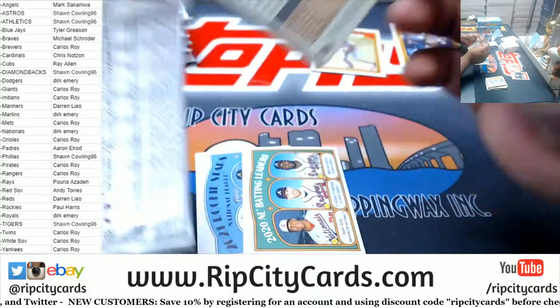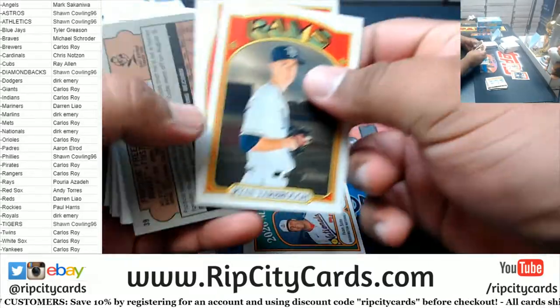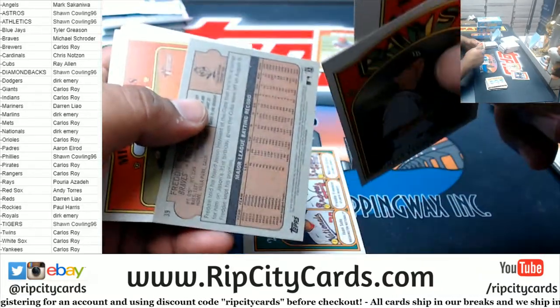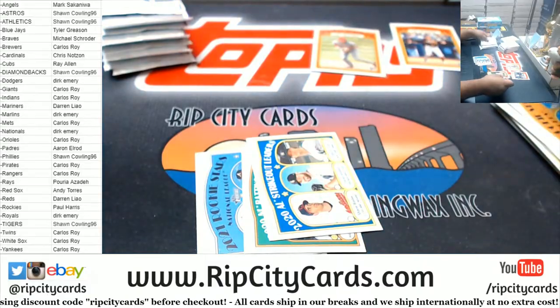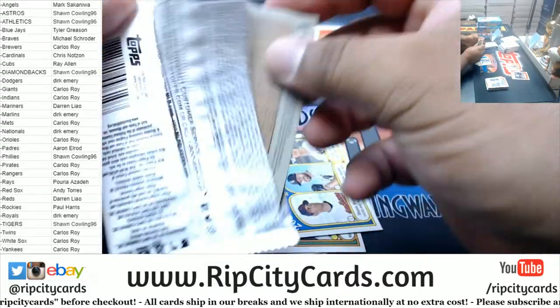Variations are easy to tell apart because it'll be like this, for example. You flip through them and it'll be backwards. And it also has the variation there on the side too. But throughout the years, they've made this more and more breaker friendly.